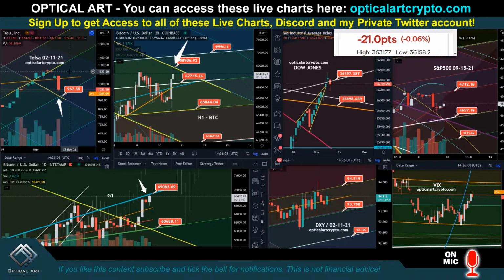But I'm talking about where it is on the access charts. I don't know what you're talking about. If you have access to the website, you click on Access Charts, and then I have the labels here. This is the H1 BTC chart. This is the G1 chart. I mean, they have labels so you can find them.